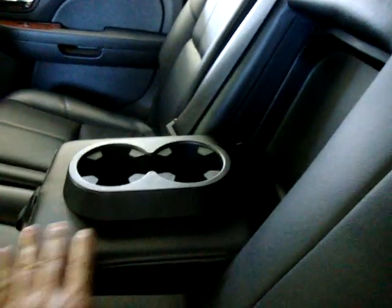Okay, clearly if you don't have any passengers in the middle row, you can flip this console down and use that with a cup holder and an armrest. Okay, looks like whoever had this vehicle didn't have any kids, or if they did, it was maybe adult kids, because it's very clean back here.